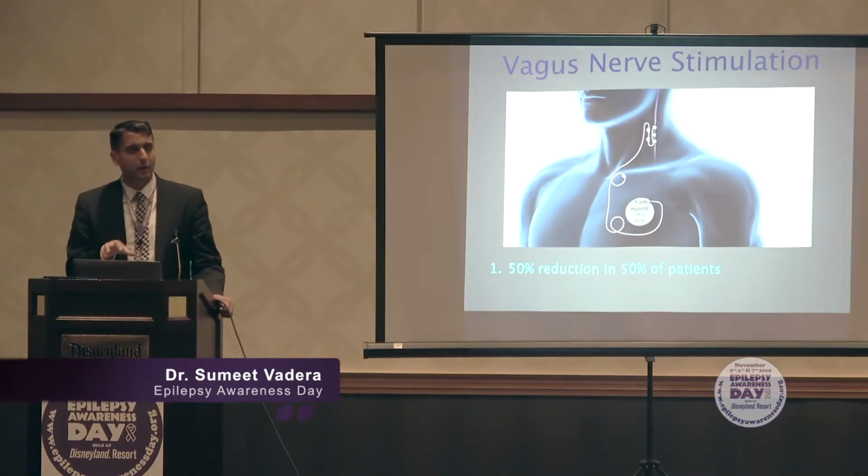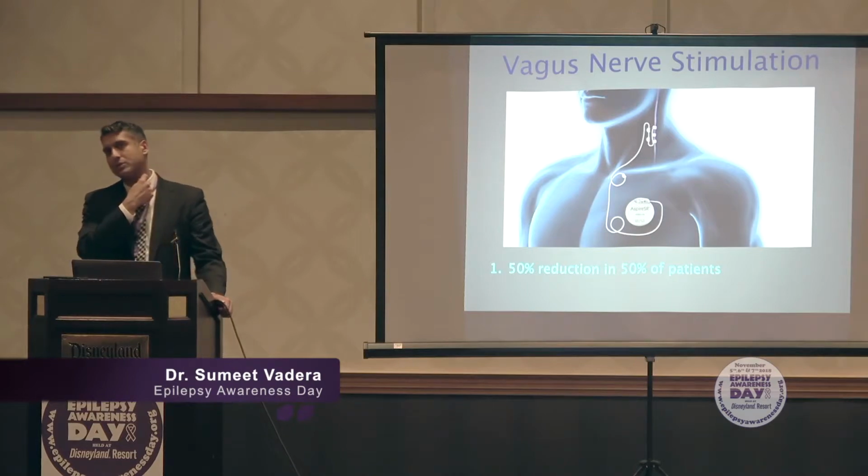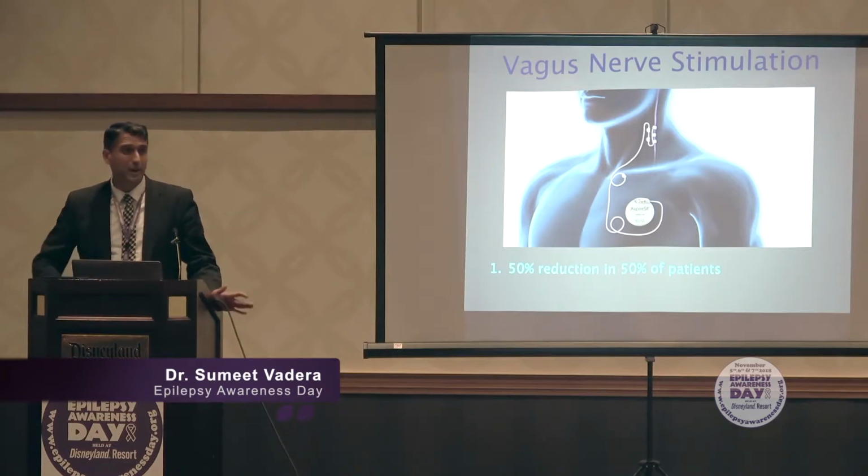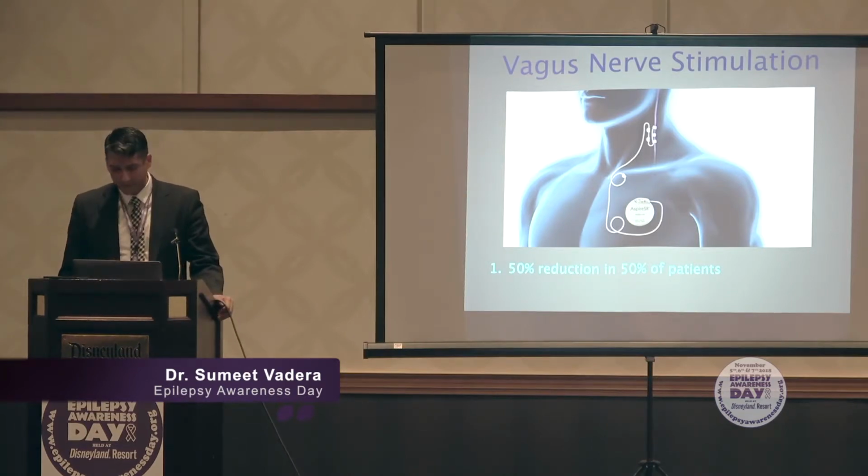This is kind of another option that we have available. It involves 2 incisions, an incision on the neck and then an incision in the chest. And basically the battery lasts about 4 to 6 years.